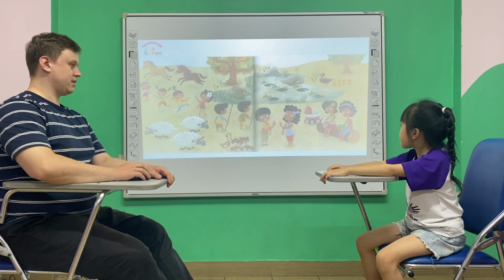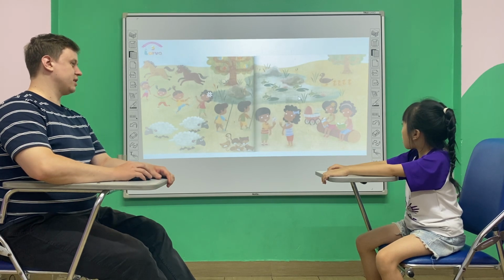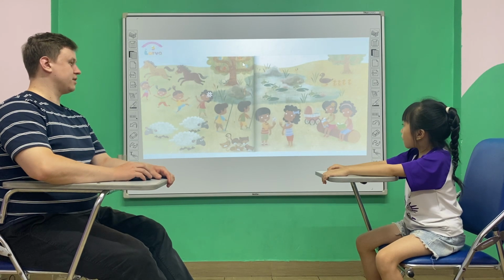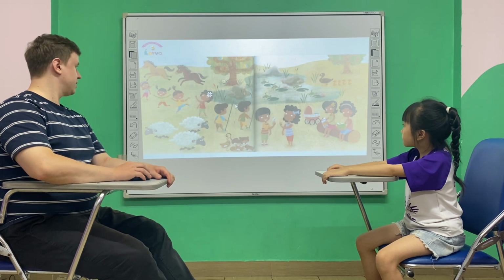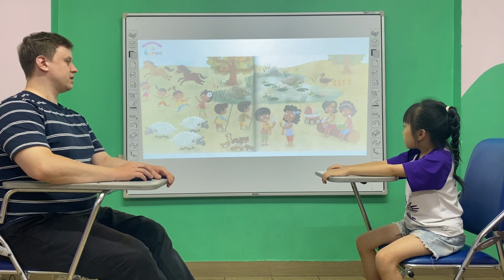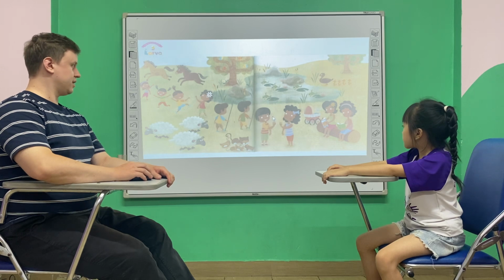I see 5 frogs. They are jumping. I see 4 birds. They are singing. I see 10 people. They are playing, walking, eating ice cream, and reading books.